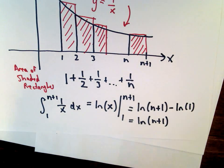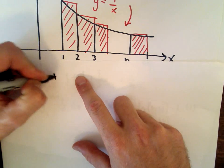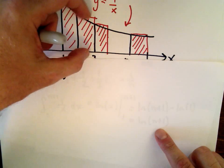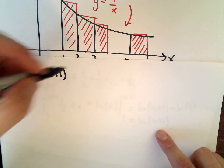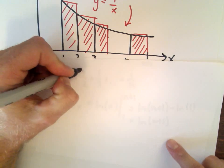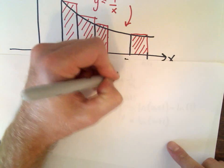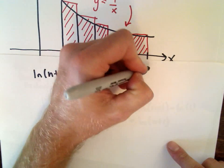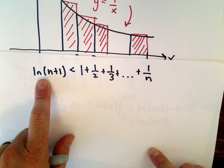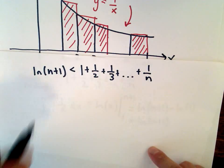Okay, so again, what we just said, the area underneath the curve, which is the natural logarithm of n plus 1, is definitely less than the area of those shaded rectangles. So the natural logarithm of n plus 1 is smaller than 1 plus 1/2 plus 1/3 plus dot dot dot plus 1 over n. Again, the area underneath the curve is less than the area of those shaded rectangles.